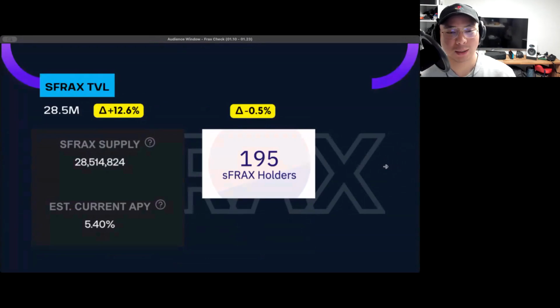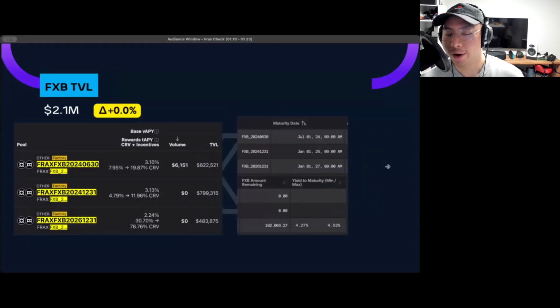We got as low as, I believe, 20 million on this. So it's kind of nice to see it trending upward. And as the market is being turbulent, pretty sure people are looking for some good safe yields right now. And then moving on, we have the estimated APY of 5.4% earning on the sFrax vault. There are 195 sFrax holders as well.